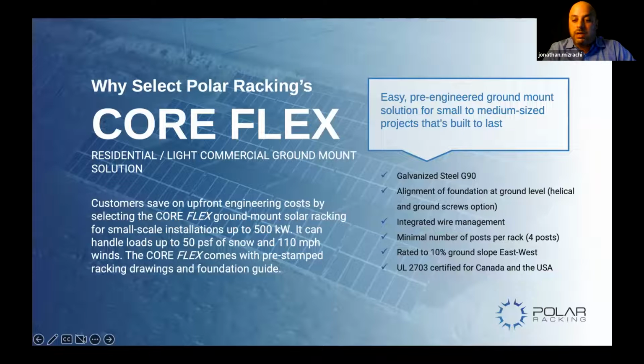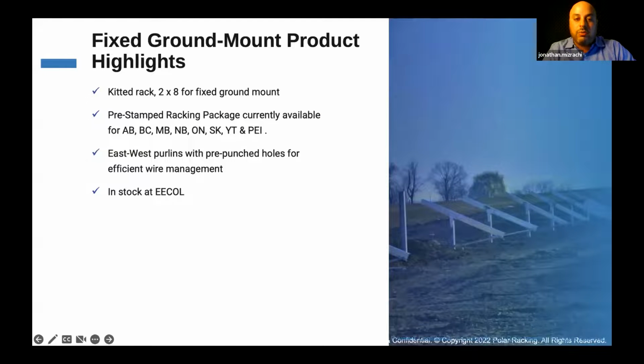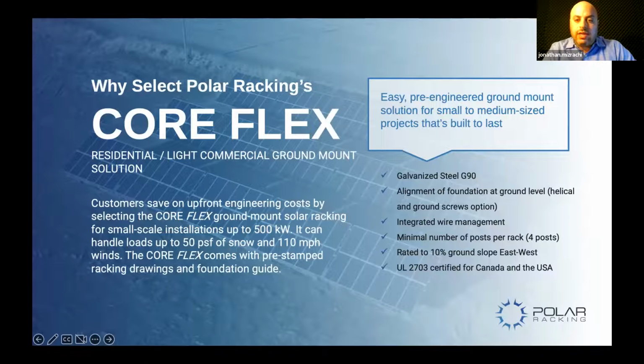It's rated up to a 10% ground slope east to west. If you have something more than that, always reach out to EECOL, submit your design, and we'll take a look at that. You could just back up one slide there, Janet. And then everything is certified to UL 2703, certified for Canada and the USA. So everything's been tested under wind tunnel testing. We do give you a pre-engineered stamp package as well, good to pull permits with your local jurisdictions.